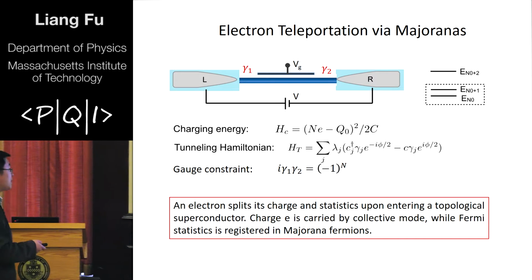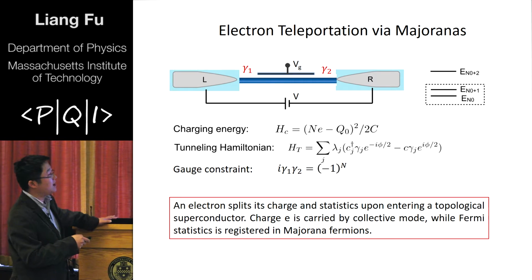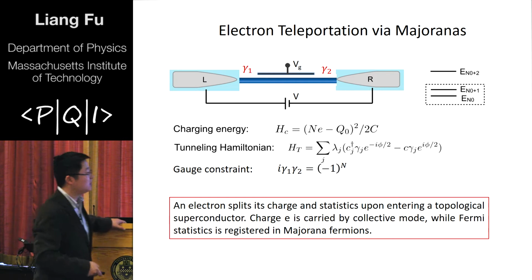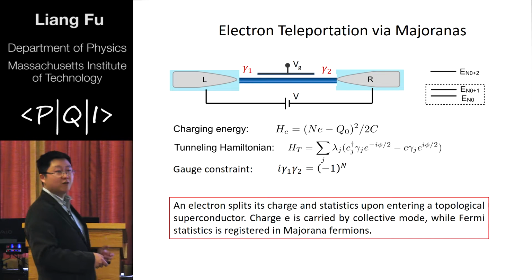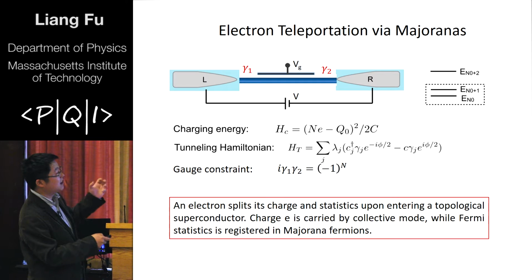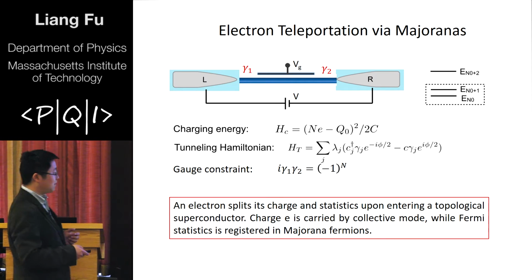Okay? So microscopically, what happens is that when an electron enters a topological supermatter, it splits its charge and the statistics. So the charge of the electron is carried by a collective mode, a plasmon mode, but the Fermi statistics is registered in the occupation of Majorana fermions. So that's why this teleportation can occur. This resonant tunneling can occur through Majoranas.